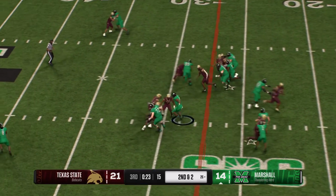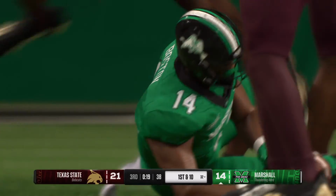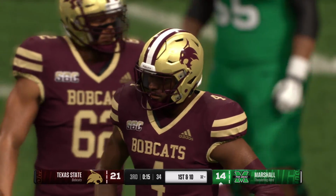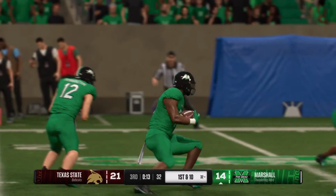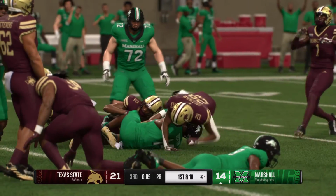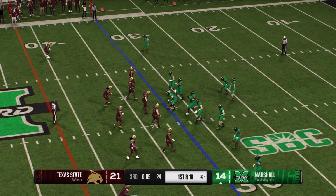Leaves it with the back. They get him on the ground, but not before he gets enough for the first down. You wonder now on offense, have they found something in the run game? Finally, it's been tough for them to get the run game going, but they picked up a nice gain on that last one. Let's see if they go back to it. Line gets set, first down.